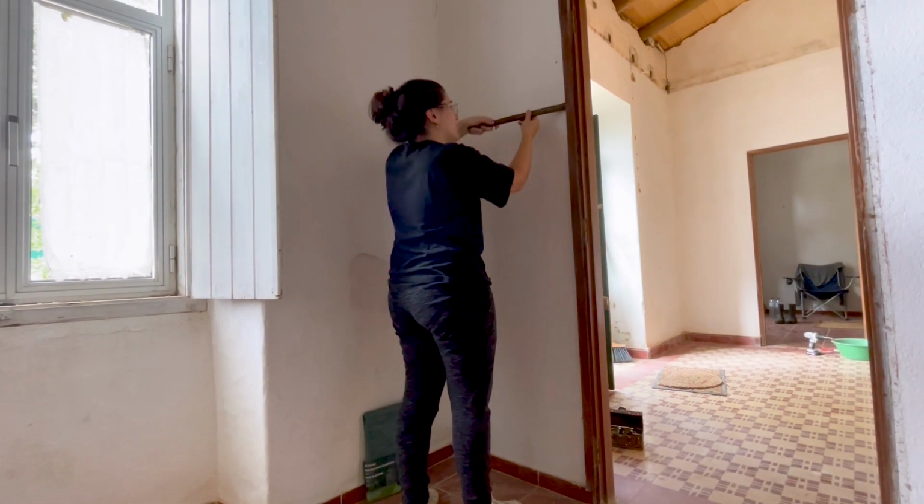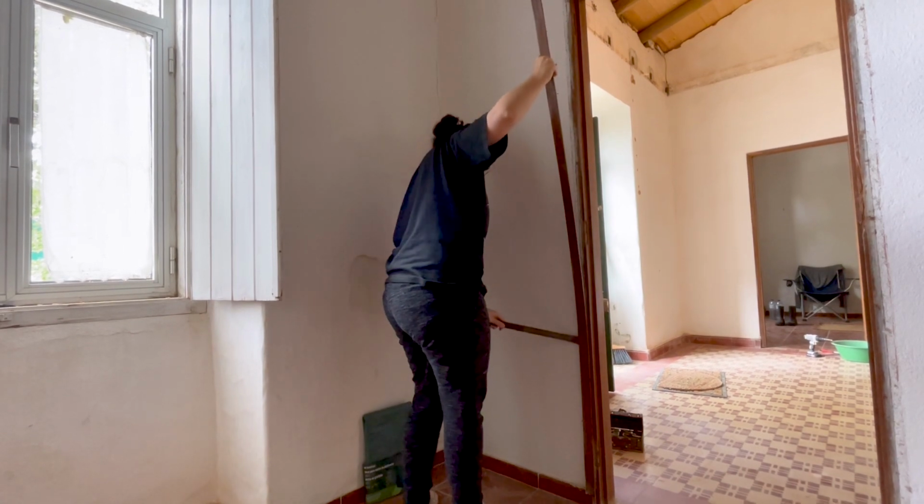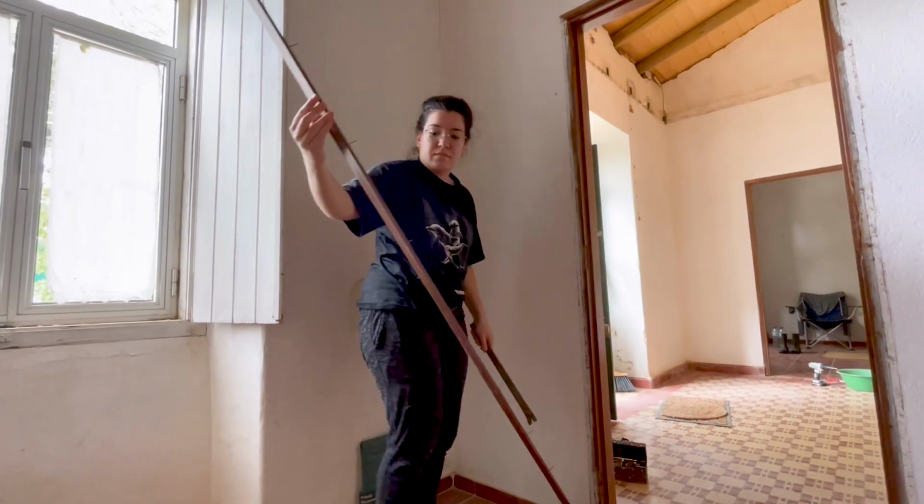The first step is taking out the doors and the door frames. We're not going to break down these walls yet until we know they're not carrying the weight of the roof. Good job.